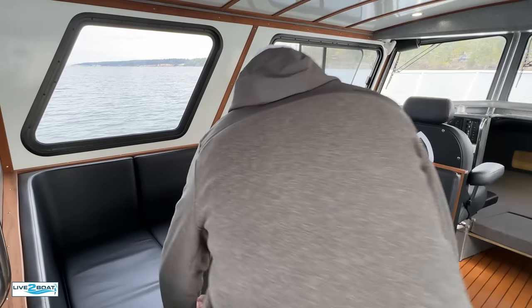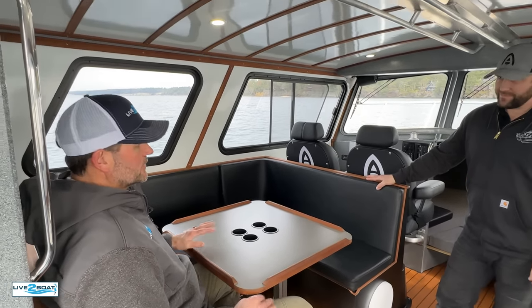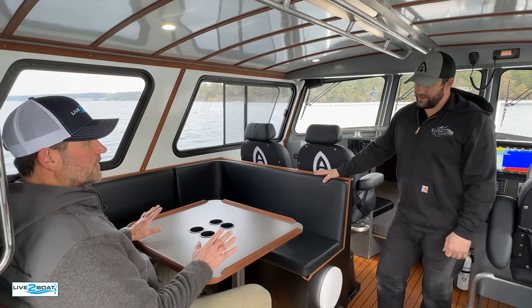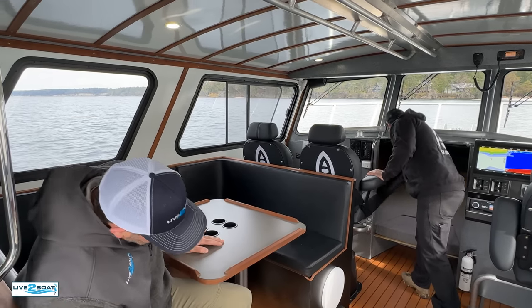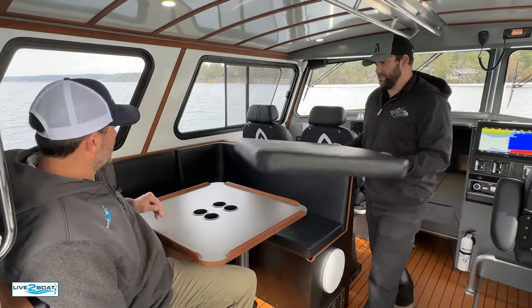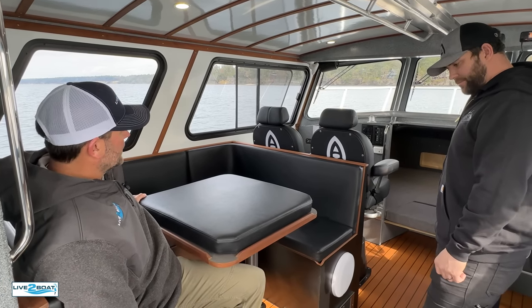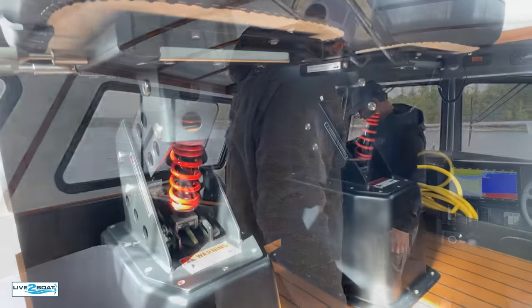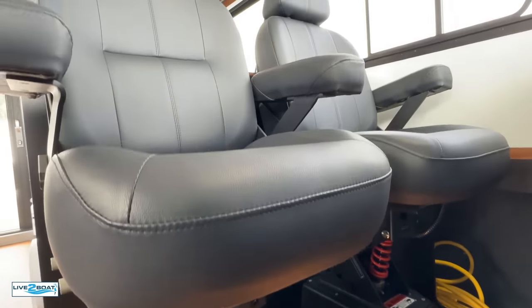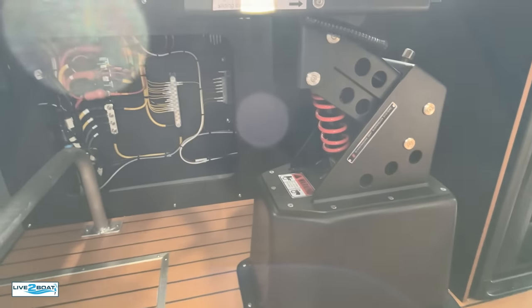You've got this great table set up here, lots of room to put a bunch of people around, Joey. Does this push down also into a lounger or a day bed or something? Yeah, and we have a cushion made for it. Oh, there you go. And you just drop her down. Nice, got yourself a nice bed. Perfect. And then a couple of air ride seats forward here on the passenger side, which are just outstanding, as well as the driver's side. Even though this boat rides so nice, having an air ride is just key.